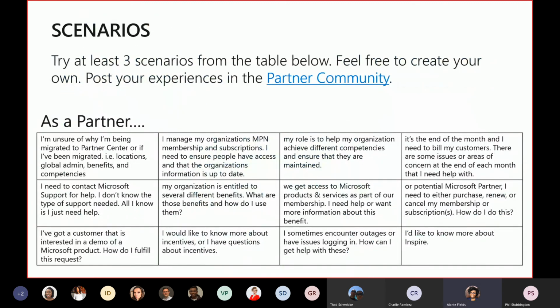And so we have a couple of scenarios here that we would love for you to test. If you could go through at least 3, and then you can post your feedback on the community page. Screenshots are definitely appreciated if you're able to do that.